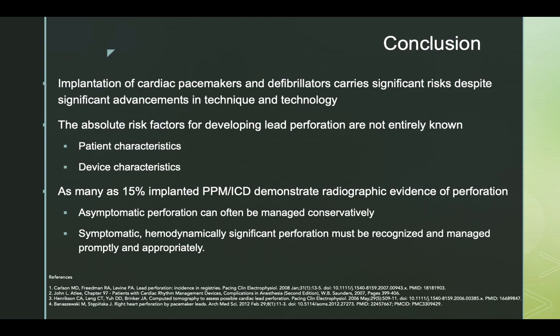Absolute risk factors for developing lead perforation are not entirely known, largely due to the low incidence of cases, but multiple reports suggest women, elderly age, and low body weight are all risk factors for lead perforation. Device characteristics such as implantation of the ventricular lead in the RV apex or free wall carry a higher risk than implantation in the septum. And finally, reports have shown an incidental finding of as many as 15% of pacemaker leads demonstrating radiographic evidence of perforation, and these asymptomatic cases can largely be managed conservatively.